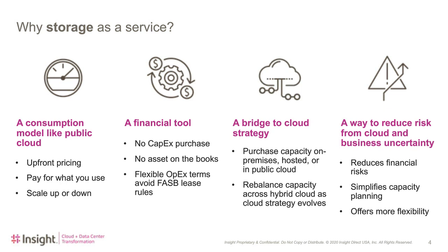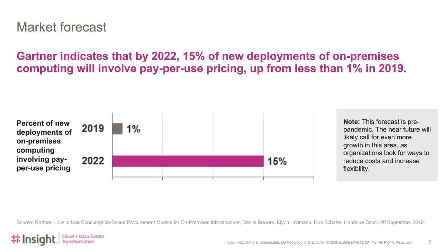So Kent, you want to go over some of the market? Yeah, thanks, Juan. And I think when we start to look at the market and why there's been a fast uptake on this, two things. One, as this Gartner slide is indicating, and note that this prediction was done before the COVID outbreaks, et cetera. So they had already predicted that, for a number of reasons.